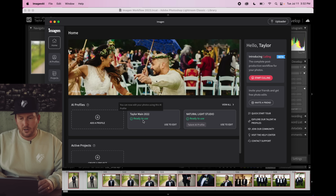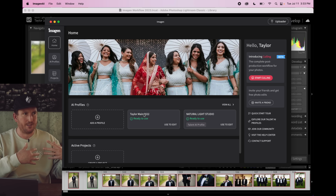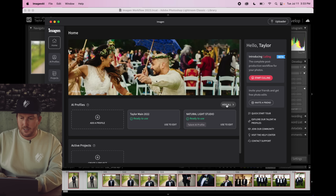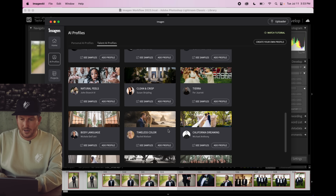So loading into Imagen, if you wanna build your own profile, feel free, you upload your images and it'll make something exactly custom. It pretty much matches anything that you have done in the past. If it sees a backlit image, it knows how you process it, and it does that. What I found a little bit easier is just coming over here into talent profiles, and you can select whatever one you like the best.